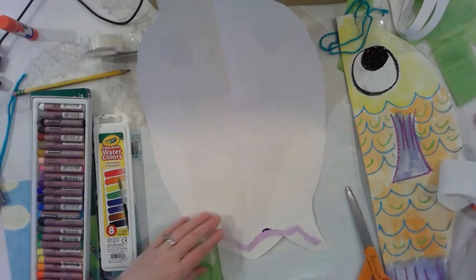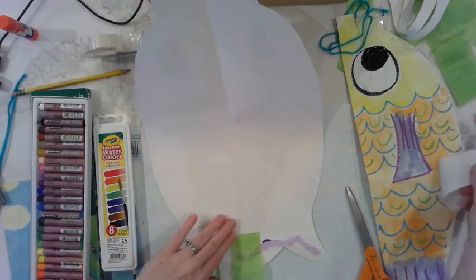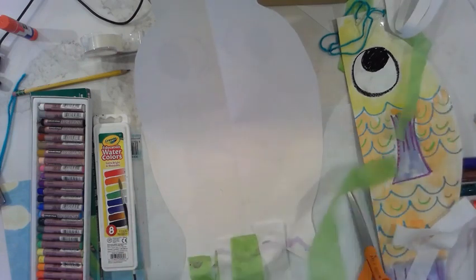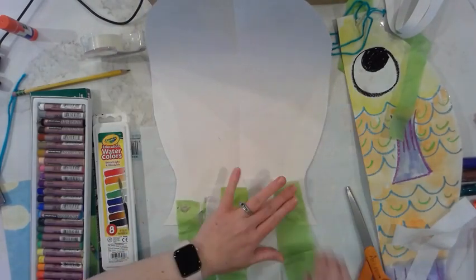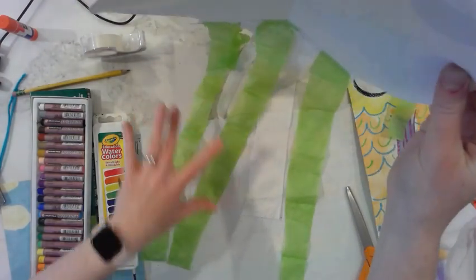I'll just show you a combination of both. Stick that on. If you use Elmer's glue, you might want to let it dry before you put the whole thing together, just so that it doesn't stick. All right. So now I have some streamers. If you want to add some details on the streamers, you can do that too.